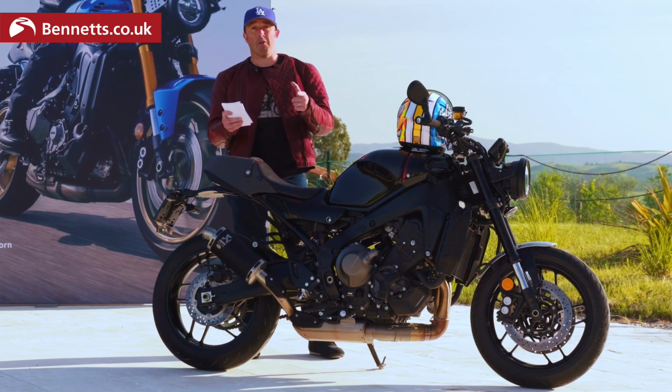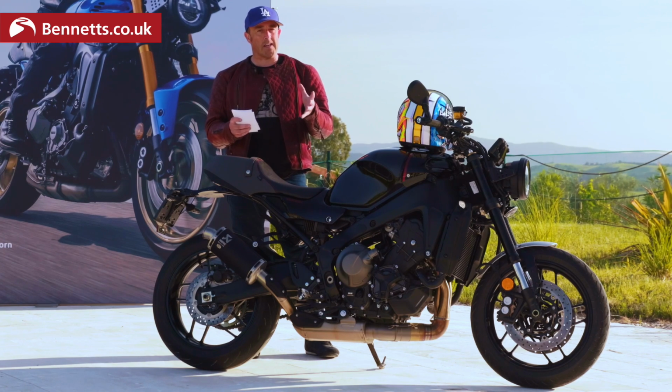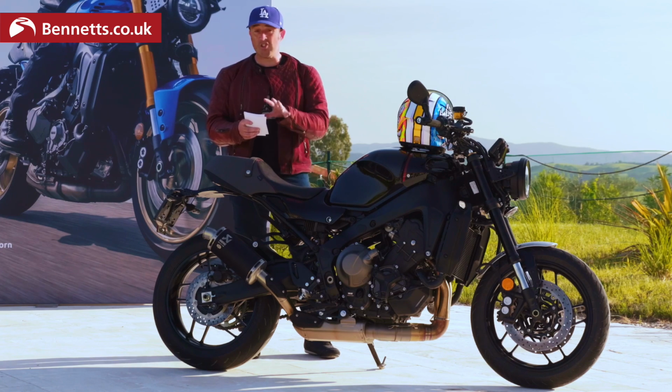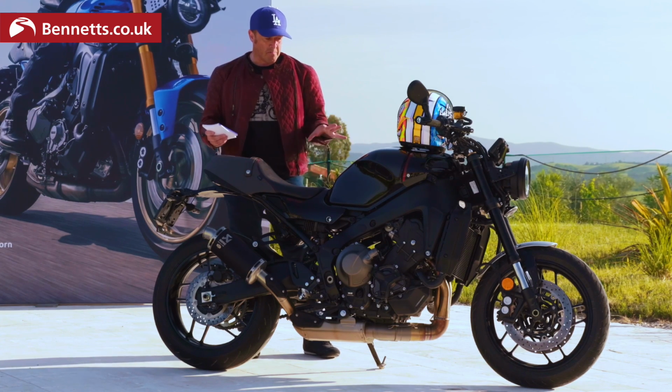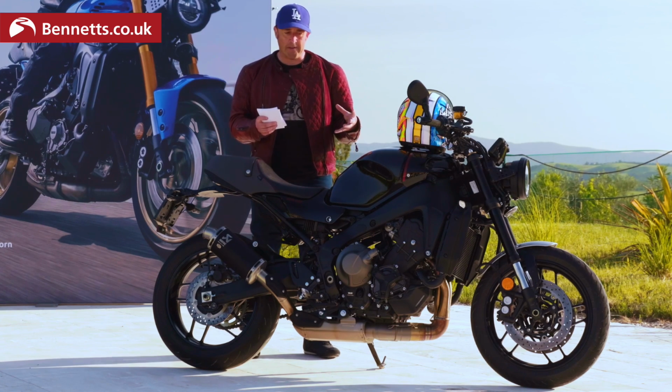Now the previous model, if I remember rightly, was launched about 2015-16, and I did the launch in Fuerteventura, so I should remember it, and I just enjoyed the simplicity of that bike. It was a pretty simple, easy to ride bike. But this is another level. I think it's grown up, it's got more sophisticated.